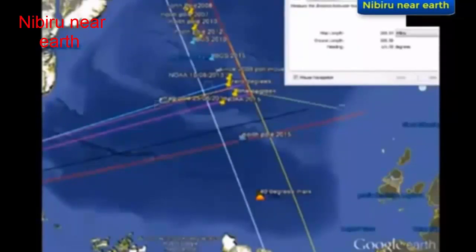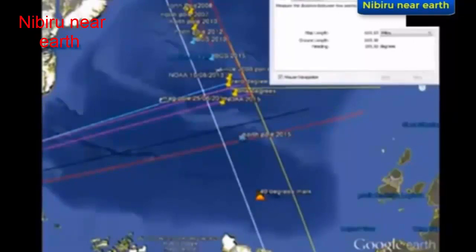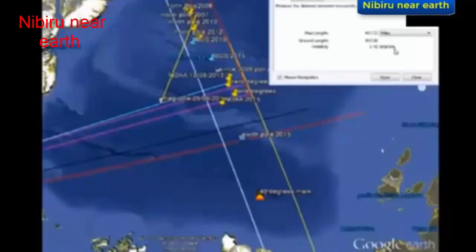And the second thing is, if we clear that and measure from the last time someone actually went to the ice, which was 2007, to the new position, we can see that it's done around 417 miles in 7 years. So 417 divided by 7 equals 59.57 miles a year, and that's 20 miles a year faster than what NOAA and the British Geological Survey have put the North Pole migrating at. And that's a lot, guys.